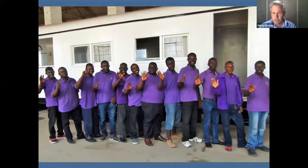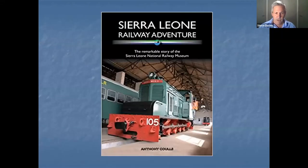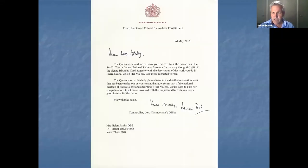For the Queen's birthday a couple of years ago, the guys made this photograph in front of the Queen's coach, sent it as a card all signed with a copy of this small book that we have. And Helen received this response from the palace. I'd gone to the palace to see Andrew Ford, who's a personal chum, and he guaranteed that the Queen would see the card. And so we got that back, and that's now on display in the coach.